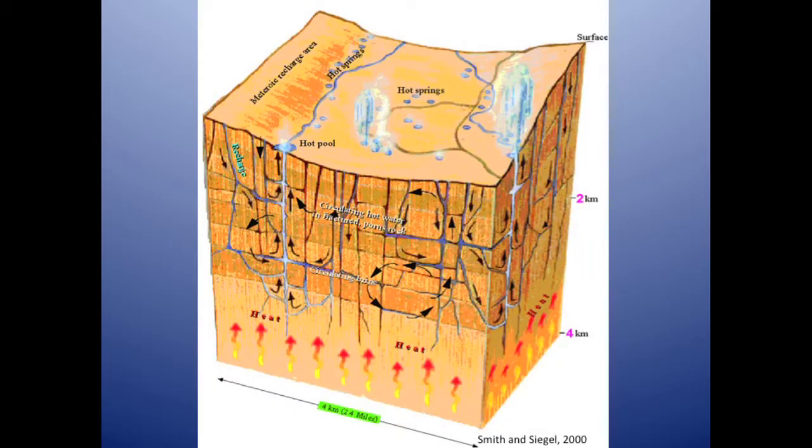So, if I haven't already said this, the hydrothermal area is much more than individual thermal features such as the hot springs, the geysers, the steam vents, or the mud pots. I know they capture our attention, but to think about the entire system, we have to start thinking about the landscape beyond just the individual features. And in order to do that, I'm going to show you this cartoon, and it is published in a book by Smith and Siegel. And if you've ever seen that, you've probably seen this diagram.